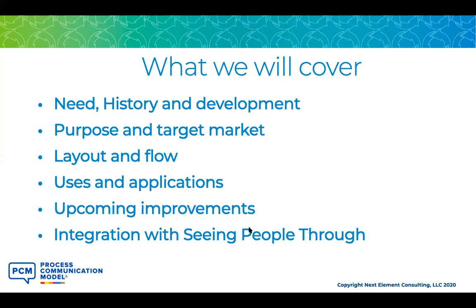Everyone received a John Doe of this profile in advance. We invited you to take a look at it. So I'm assuming that you've seen it and that maybe you have it with you, and that I'll be referring to different sections of this as we go through. We'll talk about uses and applications. We have some ideas about how to use it. You may also have some, and so we're looking forward to hearing what ideas you have. And then also upcoming improvements.